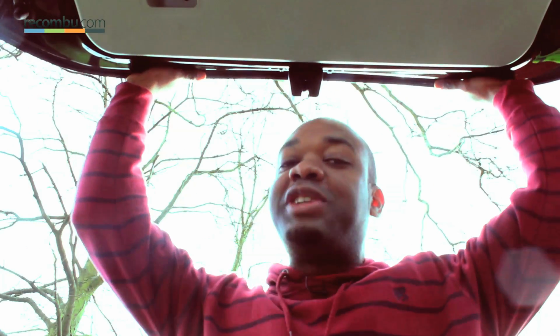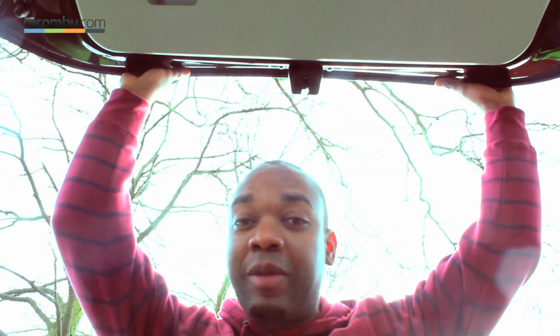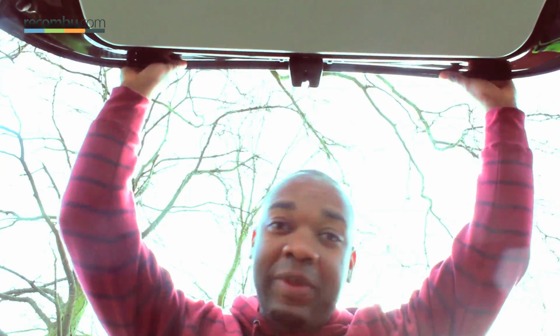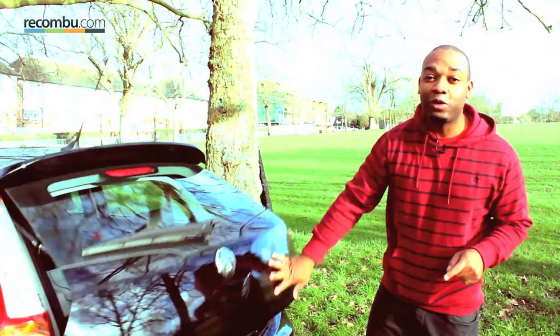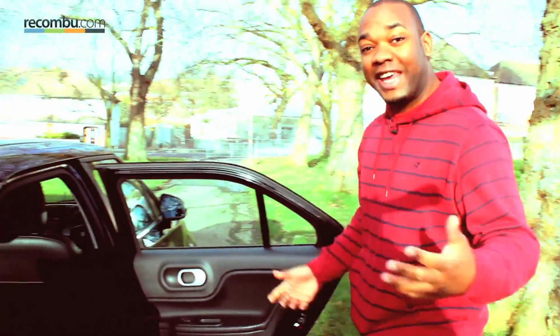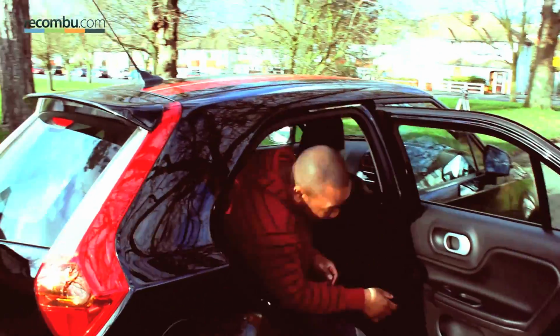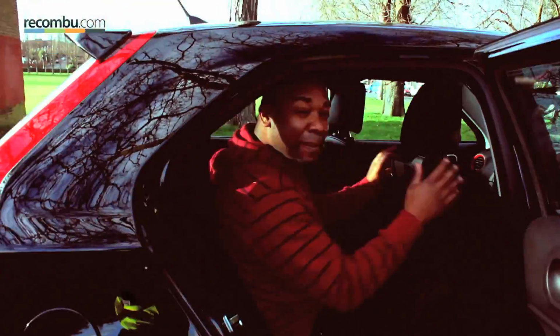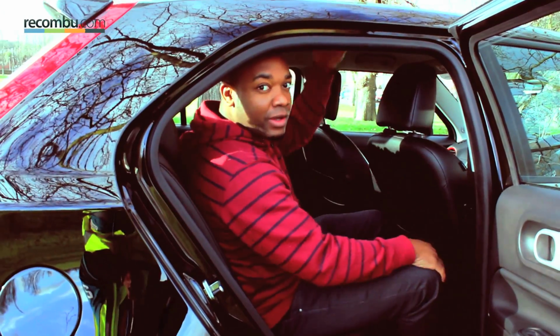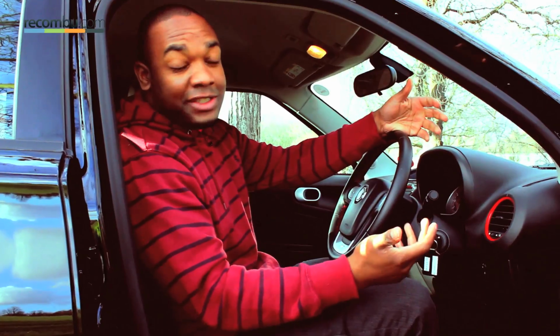Number three, the MG3 is really practical. The boot's not the biggest in the world, but it's a good shape and easy to load. Plus, check this out, there's loads of space in the back. These rear doors open to almost 90 degrees, so it's easy to just jump right in. And the front seat's adjusted for me. I'm about 6 foot, and I've still got loads of legroom and loads of headroom. So comfy.